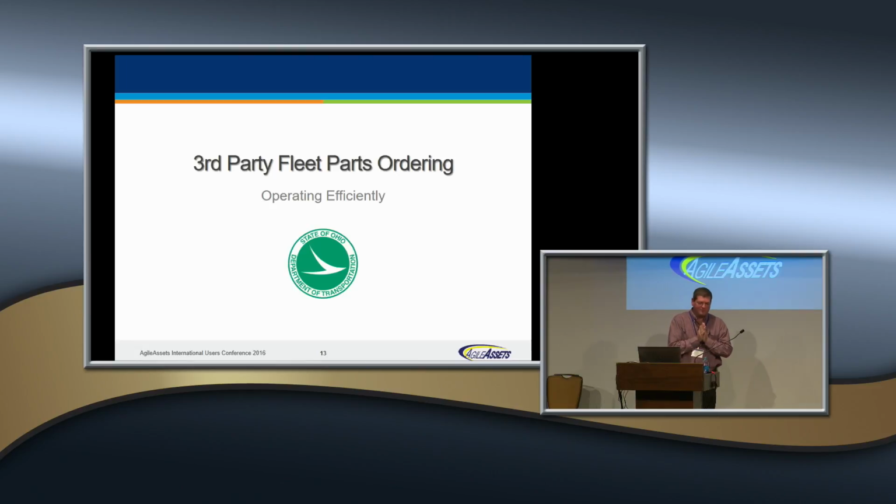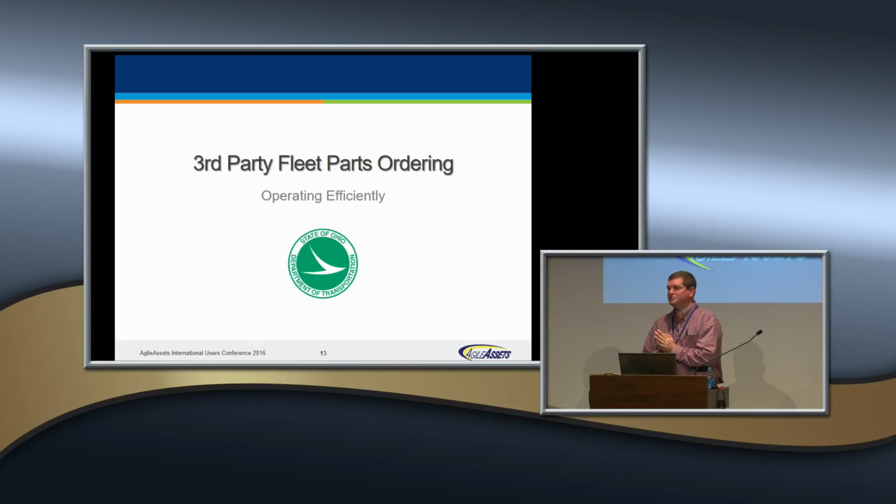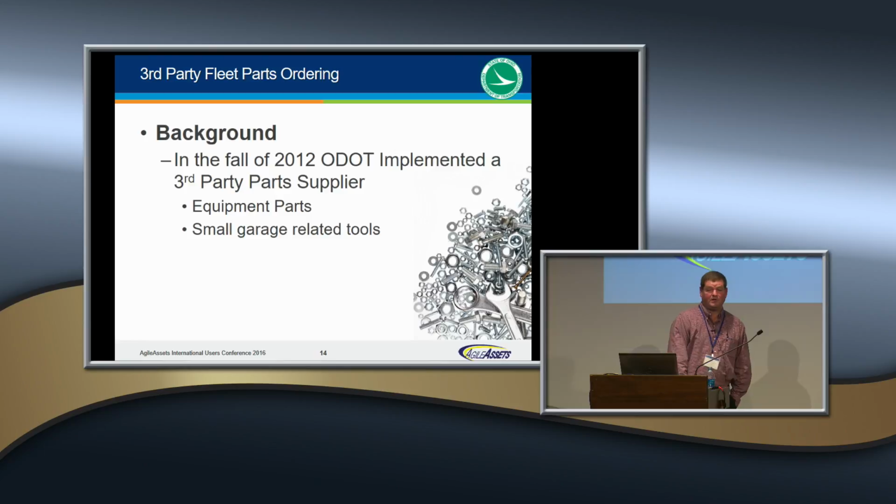It's been a very beneficial program for us overall, as well as when we brought in Agile, it completely streamlined several processes for us that made this program much more successful as well. So again, a little background on this. In the fall of 2012, we implemented at ODOT a third-party parts supplier.